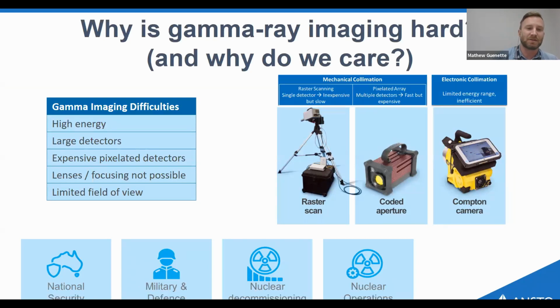The high energy photons go straight through most things. So you need to have very large detectors often, and you need to have detectors made of expensive and heavy elements to have enough electron density to stop the gamma rays and be able to detect them. It's not as simple as just your little silicon pixelated array in your camera in your phone. So to create a pixelated detector, to create an image out of gamma detectors, it needs to be quite a large array, and it's quite expensive to create such a thing.